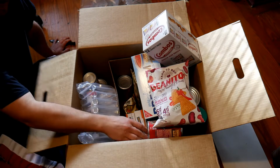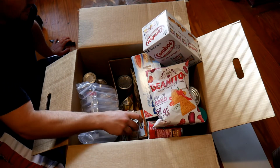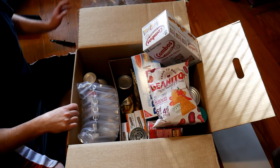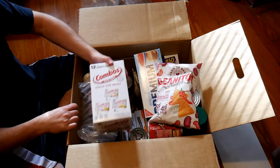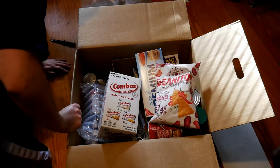normally you can get 2 for $1 or 50 cents each or $1 each depending on the type of soup. So always get the really good deals. And if you spend $35 or more, it's free shipping. And it ships really quick.